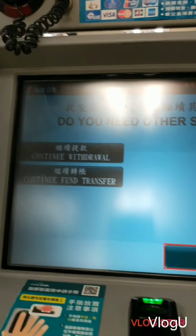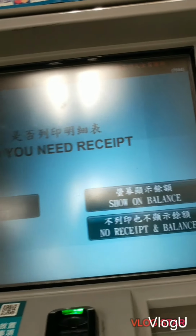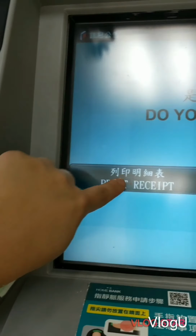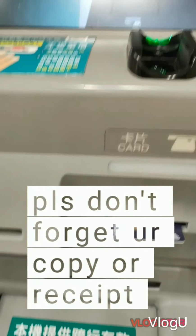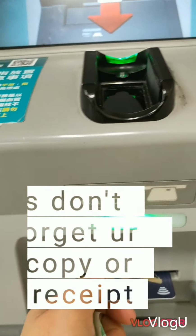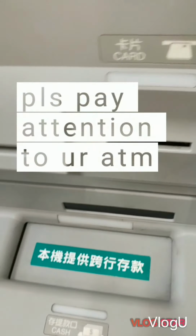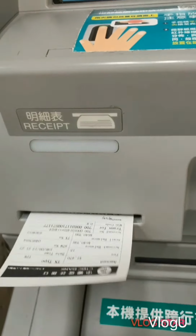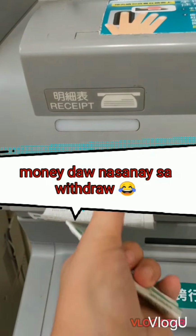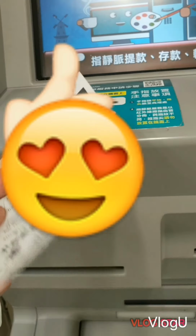So do you need other service? So I don't need other service, so not continue. And then please don't forget to print your receipt. Okay. Then, wag kalimutan din po yung don't forget your ATM inside para hindi siya makain. And then, your money. And then, your receipt. Don't forget. Okay? So, eto na po yung resibo natin sa pagka-transfer.